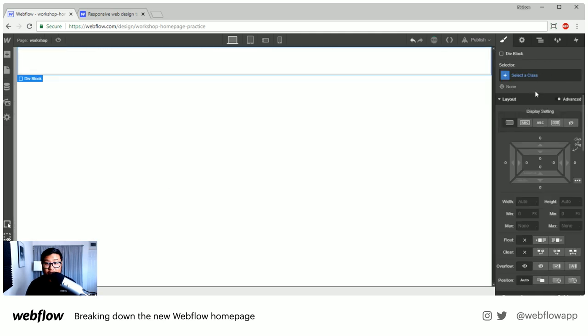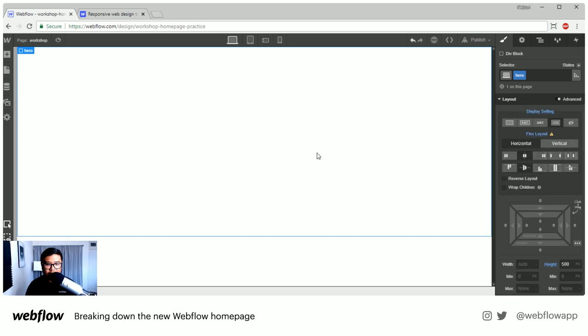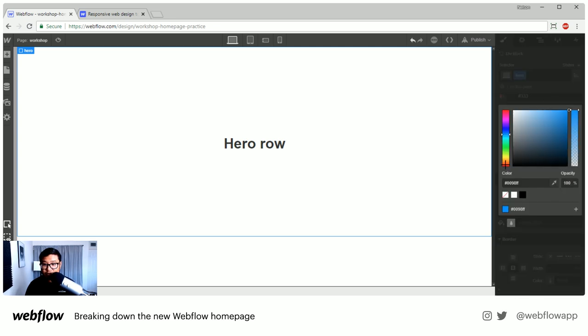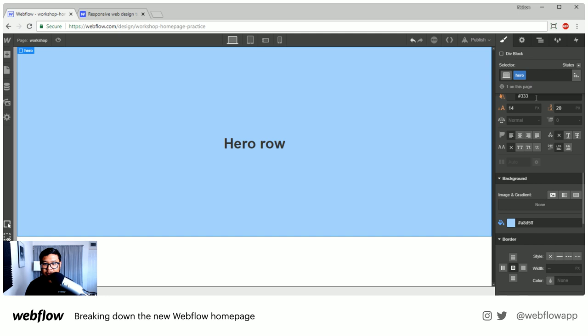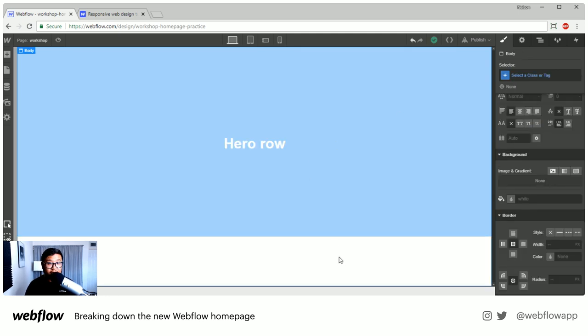I'm going to give a div block and we're going to call this hero. Okay, we're going to pretend we have a hero row here and I'm going to set it to something like 500 pixels. Okay, cool. And let me just put some text in the middle using Flexbox. Okay, hero row. And let's color this a bit so we know which row we're in. And I'm just choosing any color. Something like that. So we have a hero row. Good, good. Make this white. Cool, hero row.